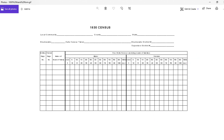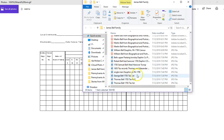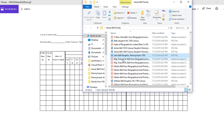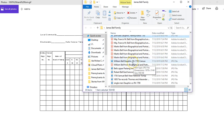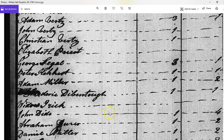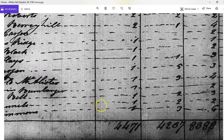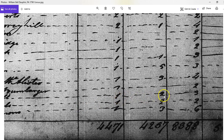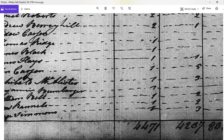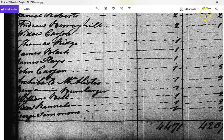But the fact that I found the 1790 census and it had so many Bells in it that were of the ages or the names of the men that were also in Blair County leads me to believe that very much so they're in the same area. I did find a William, actually on a different page than the rest of the family. It was almost like he was an afterthought in that census. But William Bell, he's got one over 16, two under 16. So again, remember we saw James and he had pretty much the same thing. So that still gives you a conundrum as to which one is the right name for the grandfather.